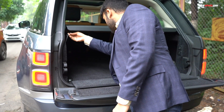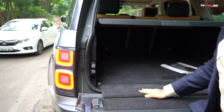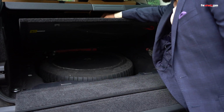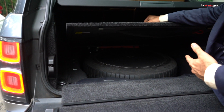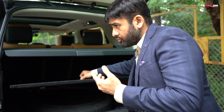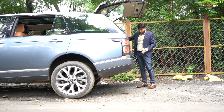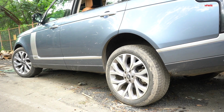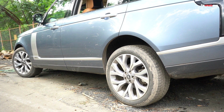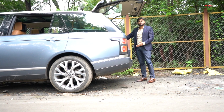What is this? There's again a charging slot here in case you want to keep a fridge or something like that. And you get a full size tire. Yeah, it's a full tire, so it's not a spare wheel which just does a minimum of kilometers. If I keep pressing this, you can see it's going down. Right now you can see it's going down a lot, which is quite good. So you can easily tuck in your luggage and so on.